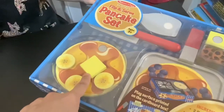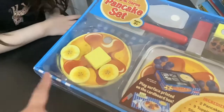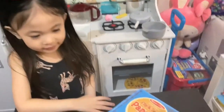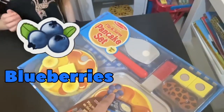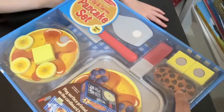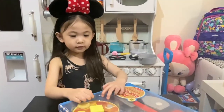What's this? This is a butter. Hot and sweet peanut butter. And this one is? Banana. Banana? Yes. Okay. And this one? Blueberries. Blueberries. And this one? Peanut. Chocolate chips. Chocolate chips. Oh, let's start. Okay. Let's start.